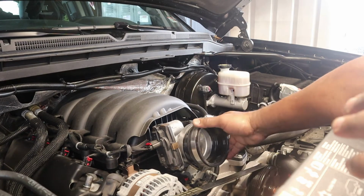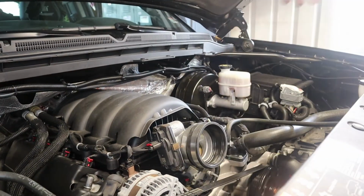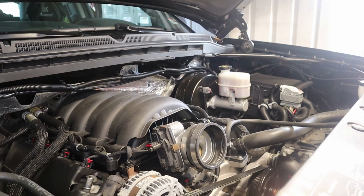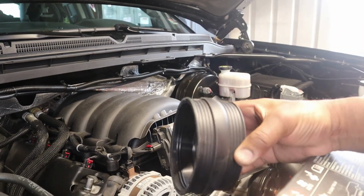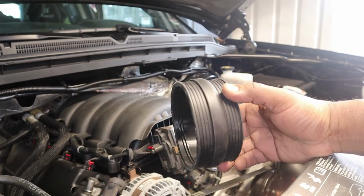And make sure you keep those loose. Just hand tight. You don't want to tighten them up yet. And then your other coupling will go up against your air filter. And make sure you do the same thing with your clamps as well.